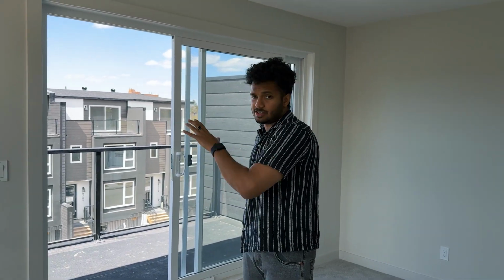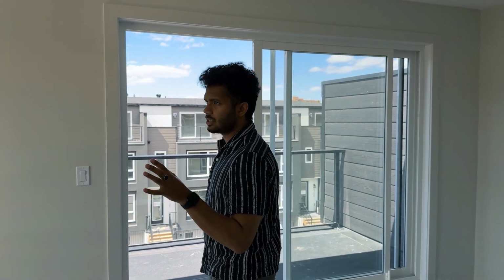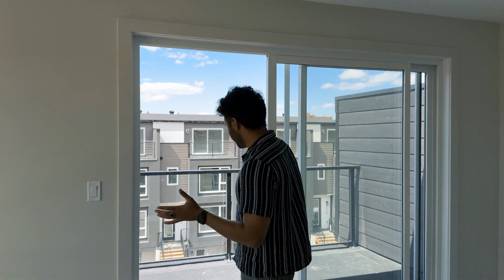So the builder who bought, they built two, right? Side by side, and this is a corner. Something like this here in Calgary, for the lot we are paying like 700 to 750,000. All-inclusive construction costs would be around 1.6, 1.7 million, depending on if you're doing a two-story or three-story. I'd rather do a two-story. Not a big fan of three stories.